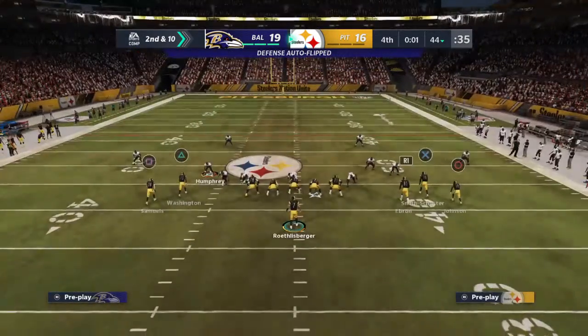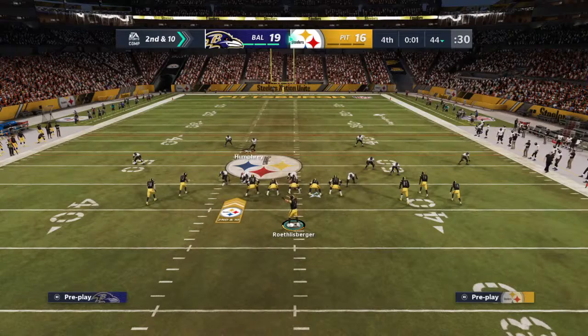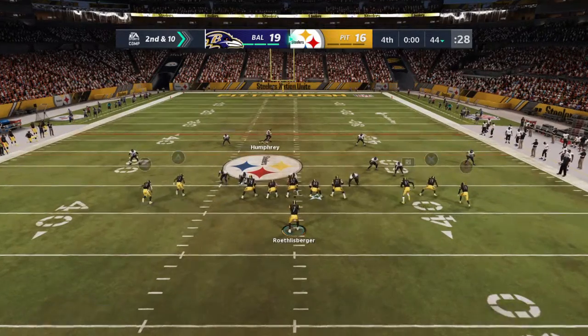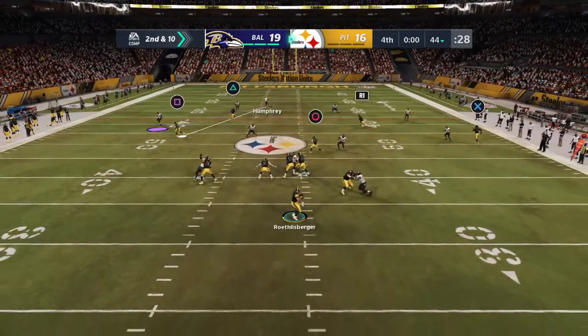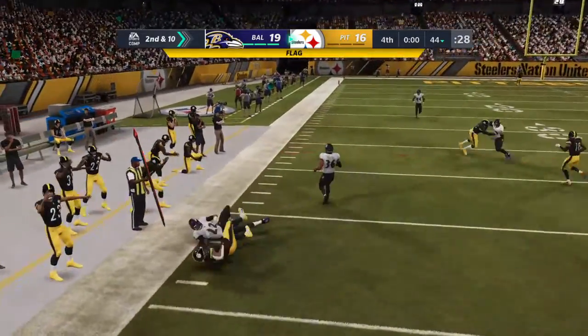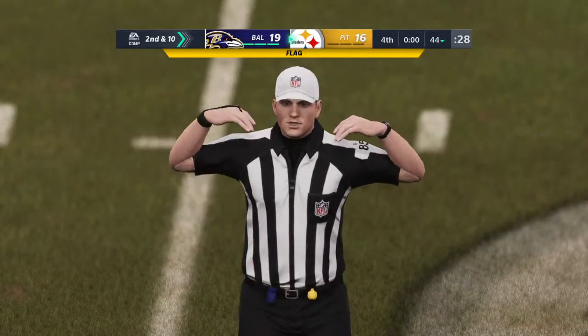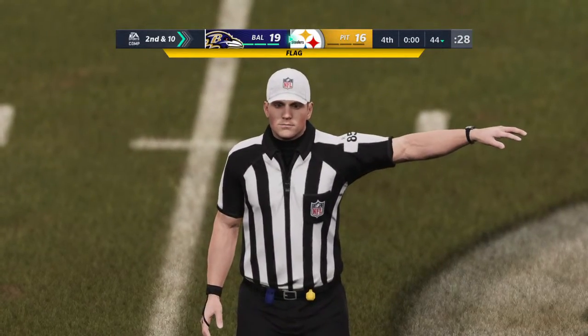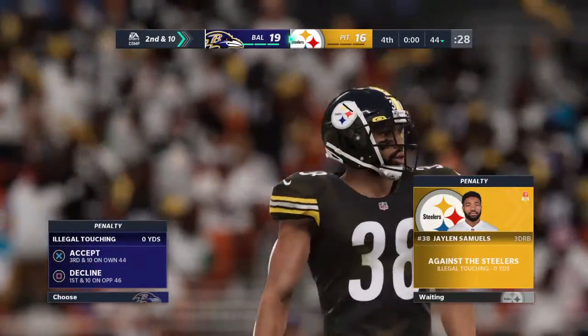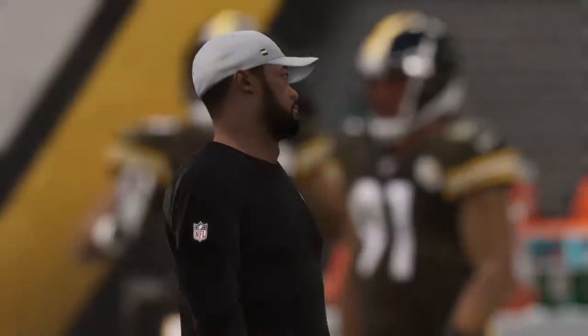An incomplete pass on 1st down. That leads to a 2nd and 10. One last shot for Roethlisberger. That one into the hands of his tailback, Samuels. And he'll be taken down, but not before he gets into enemy territory. So this will be accepted as it moves the offense backwards.